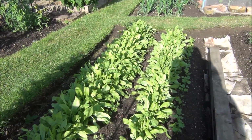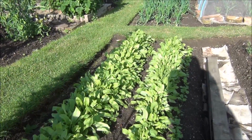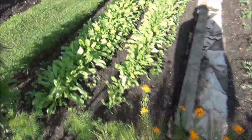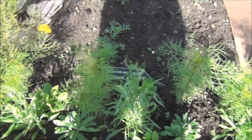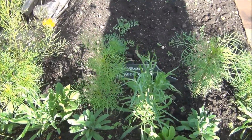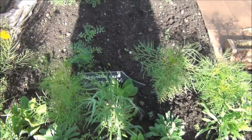Yeah, I think I was a little bit heavy-handed. So what I'll do is I'll thin those out, but I will try and transplant the thinnings to elsewhere in the garden. This little front bit of the allotment now is filling up with the flowers. They don't look much at the moment. Cosmos, stock, Nicotiana, what else is in there? Cornflowers, but they will bush up and be gorgeous.